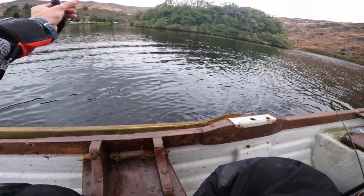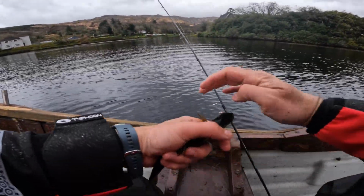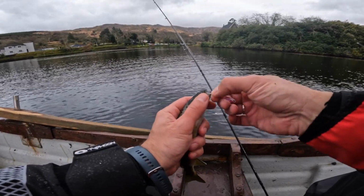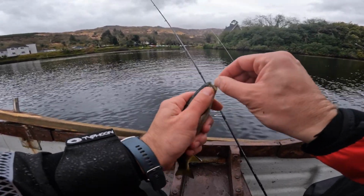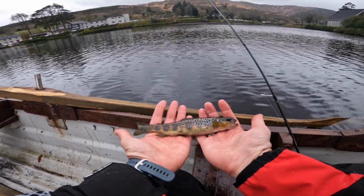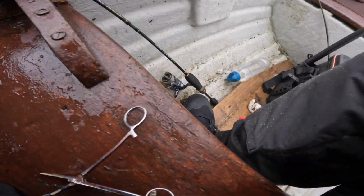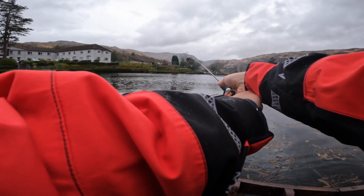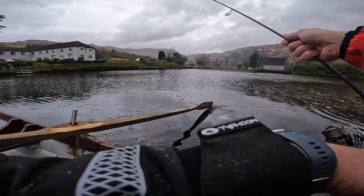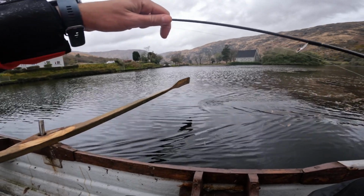That's a good one. Look at those dots on that one. Look at those spots, they're so red. They're more silvery, those ones. Nice little pattern at the back here. Let me catch one more thing before I hit the bank. Oh no. No! That's it. We lost the Jack Daniel's.